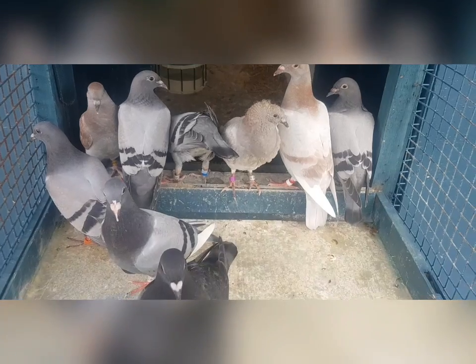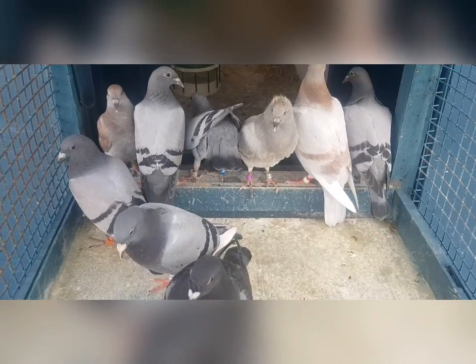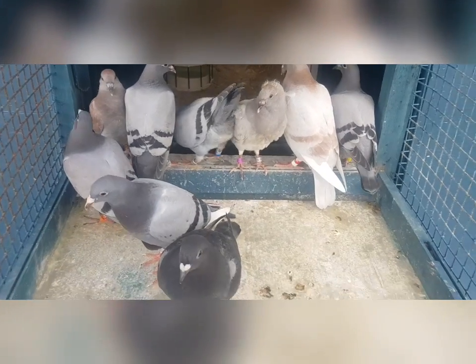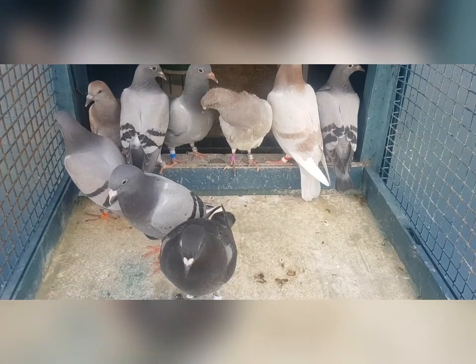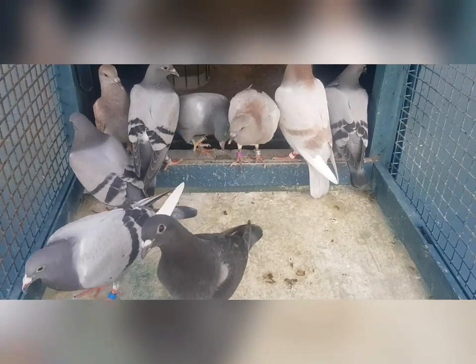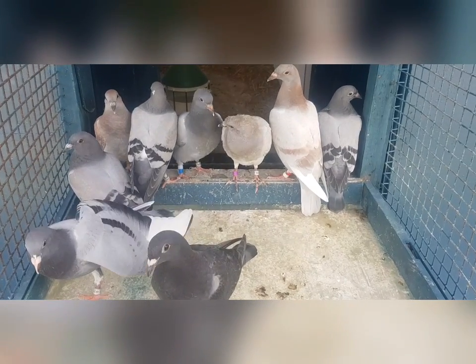There's no smell to the loft when you go in like there used to be before, especially with the stock loft, with them being adult birds. The smell was very strong when you went in there, but there's none of that now because all the birds are on it. It's amazing stuff, absolutely fantastic.